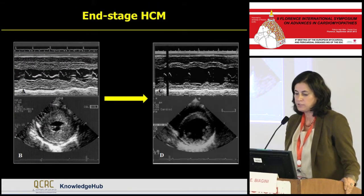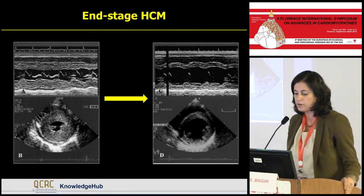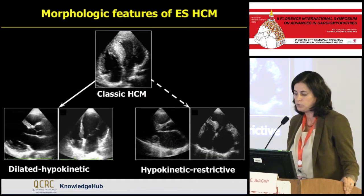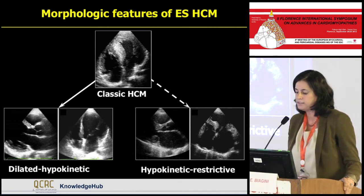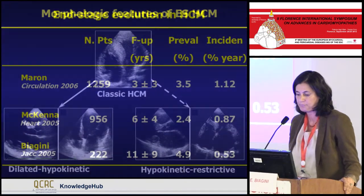Now, when we speak about end-stage hypertrophic cardiomyopathy, we speak about left ventricular remodeling that brings the classic HCM towards a condition characterized by enlargement, wall thinning, and hypokinesia. However, we have to keep in mind that in the large spectrum of remodeling, we can also find a reduction in ejection fraction in the context of a normal or mildly dilated ventricle that still presents hypertrophy, usually associated with an enlargement of the atrium and increase in left ventricular filling pressure.